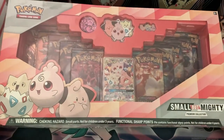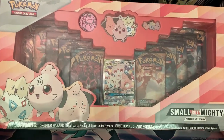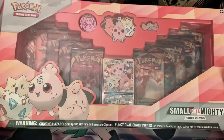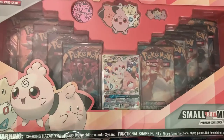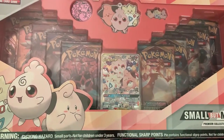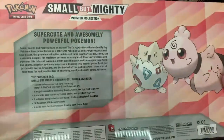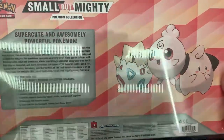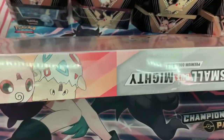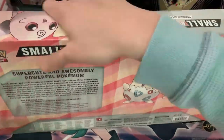All right, guys, here's the Small But Mighty Premium Collection Box. It is super cute. Look at this. You have the pins on the side, the special Togepi Cliffa Aigley buff card, which is amazing, and 10 booster packs, which we will open up. You can see in the back here, the coin and the TCG online code. What a huge box. It's really big. So let's open this up and see what's inside.